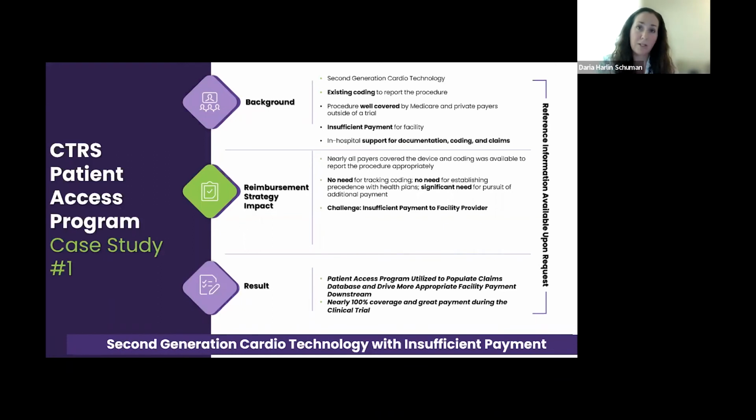So my first example here is obviously these are companies running clinical trials. This first one is a second generation cardio technology. So sort of like a second iteration of a device that was approved and commercially available, but this design change required by FDA an additional human subject study. So this company was asked to run a clinical trial.